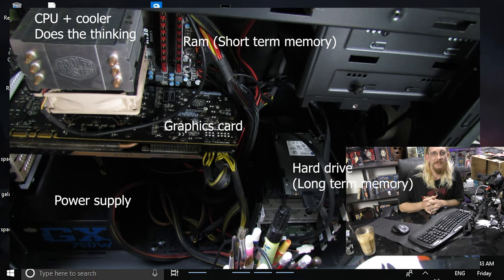It's kind of ridiculous how simple the things inside this are. And then you probably have a graphics card of some sort, which may be built in, or it may be another piece, but that's just what sends out the picture to the display.